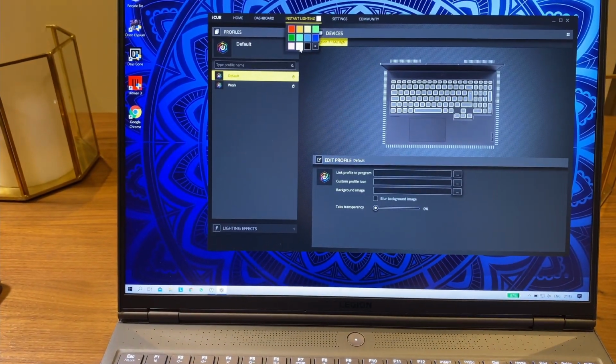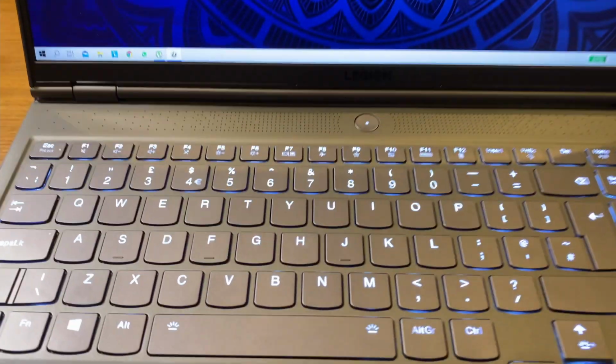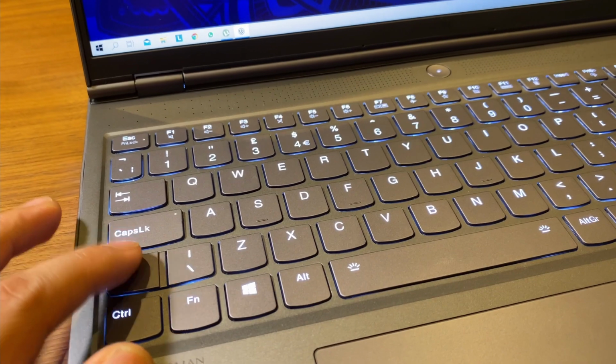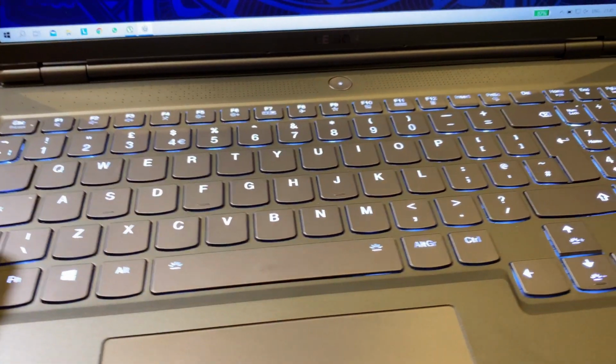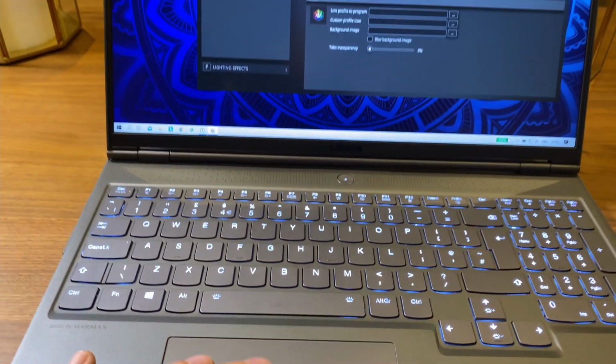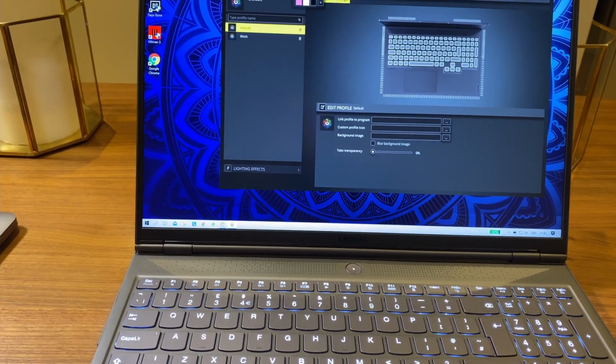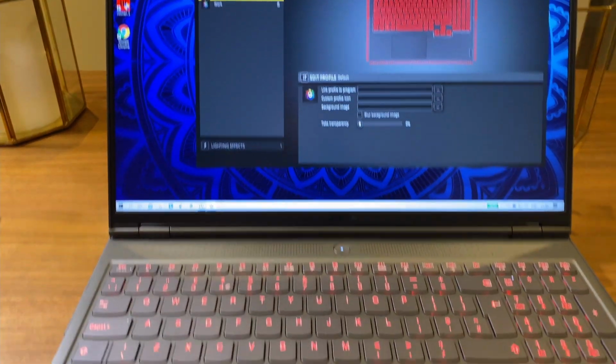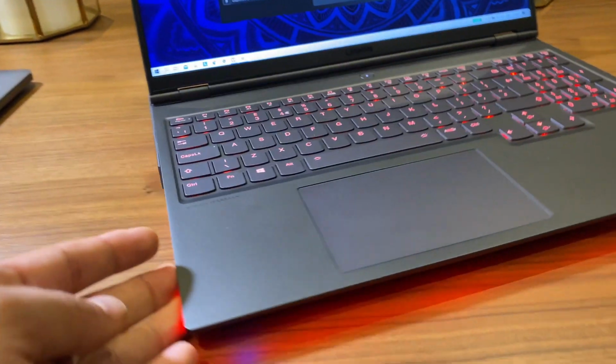Talking about the lights, one of the weird things is if you click on white, now I don't know if the camera can see this, this isn't actually white. This is kind of like baby blue. It's not white, it just can't seem to reproduce white very well on the keyboard for some reason. And the software isn't the most intuitive one. I've had to actually look at a tutorial.